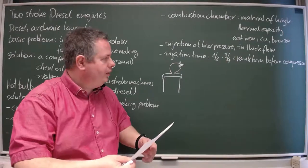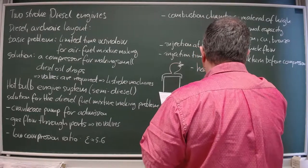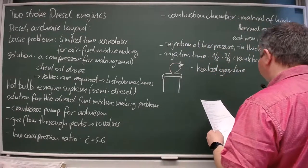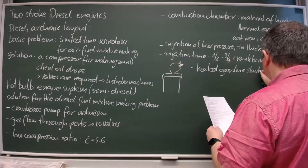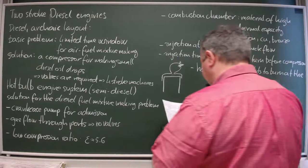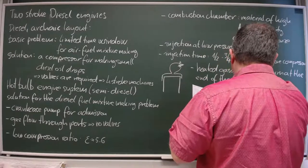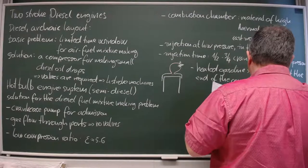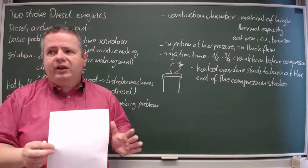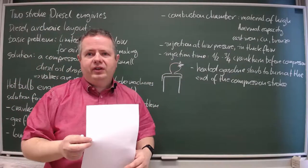And then, you say the heated gasoline starts to burn at the end of the compression stroke. Okay, so the start of the ignition is like in a classic diesel engine. Small drops, heat, enough oxygen in the combustion chamber, and it starts automatically.